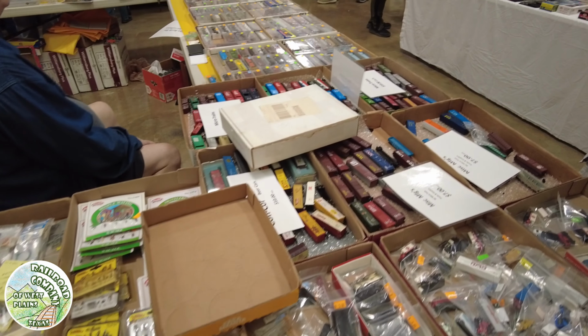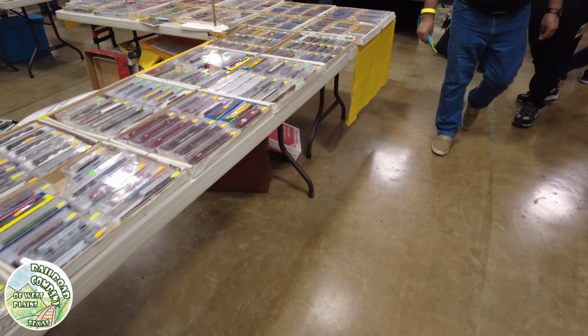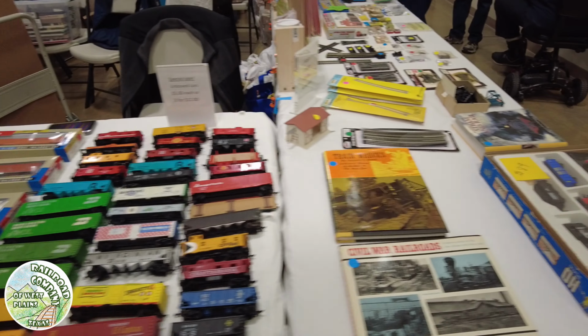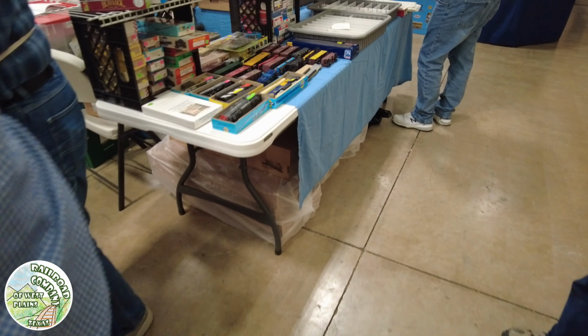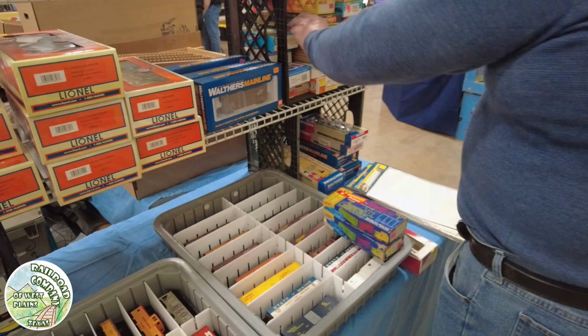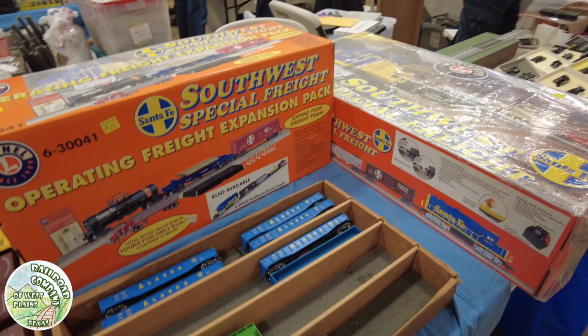And just going around, I saw quite a bit of in-scale. There were actually some of the same vendors at this show as there were at the previous show, which does happen. But there were definitely some different ones as well. In terms of table count, I counted right around 70 tables at this show, which is fairly small.